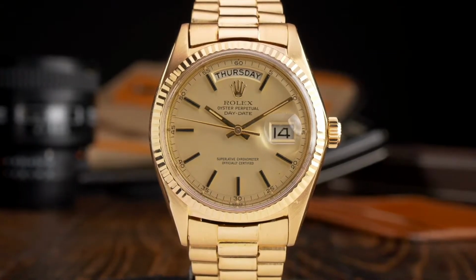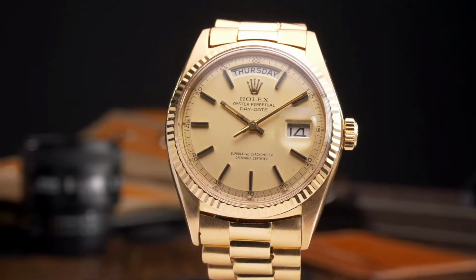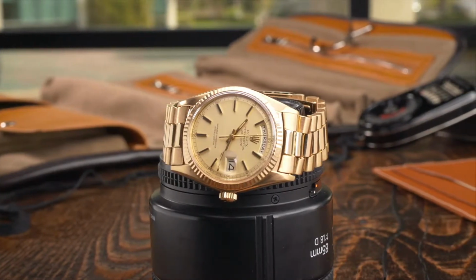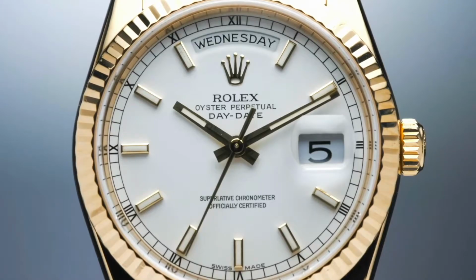It is presented in a beautiful Rolex green leather box. Rolex gave this yellow-gold Day-Date to legendary golfer Nicklaus in 1967. The watch was sold at a Phillips auction for $1.22 million in December 2019. It is one of the world's most famous watches.